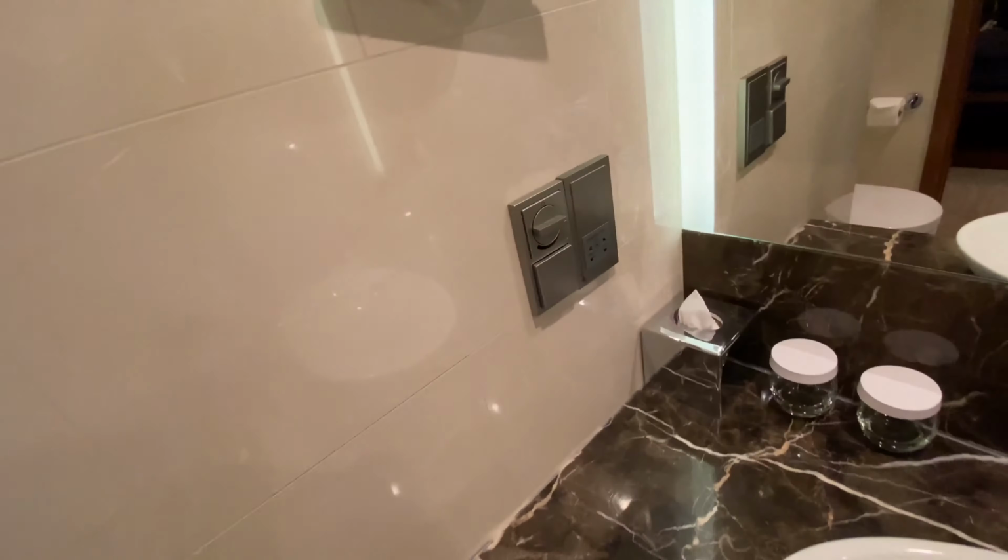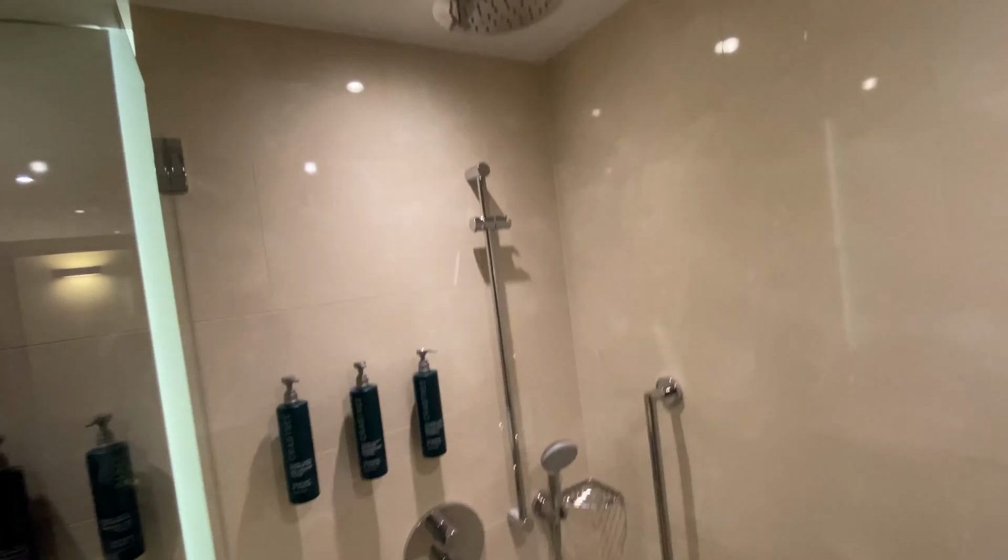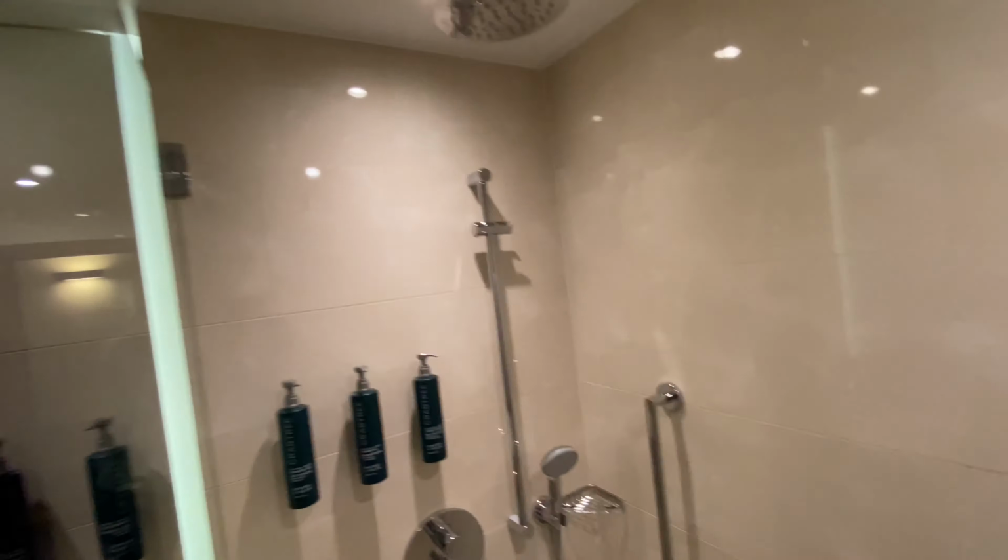Couple of glasses, Crabtree hand wash and body lotion. I'm sure that used to be called Crabtree and Evelyn. They've obviously dropped Evelyn. Oh, no, it says there, Crabtree and Evelyn. Why isn't Evelyn on here anymore? I want to know. Lovely shower unit. It looks massive. Really, really good wet room style shower unit. And you've got the option of rainfall and the one that you hold yourself. And again, more Crabtree bits and bobs there. We've got conditioner, shampoo and shower gel. I can't tell the difference between shower gel and shampoo. I use them interchangeably. Right, this is a lovely looking room.